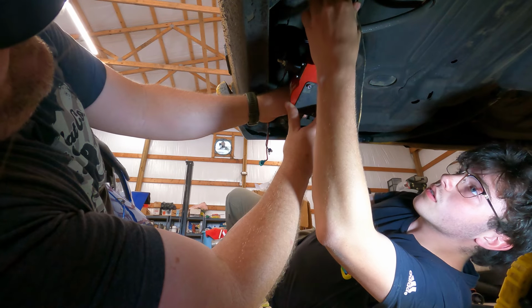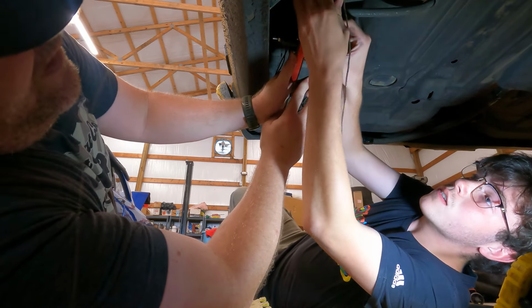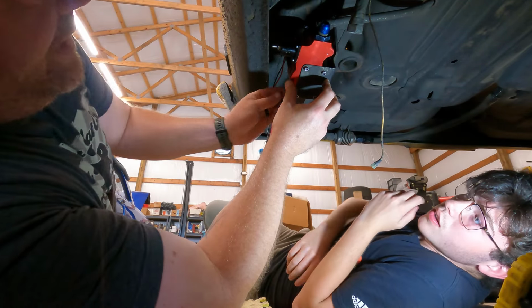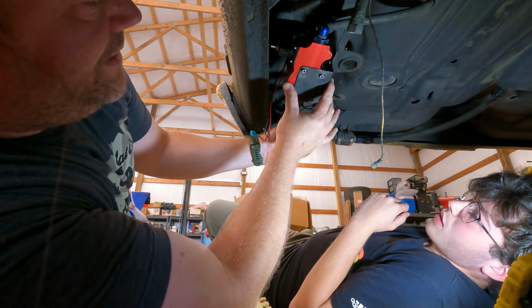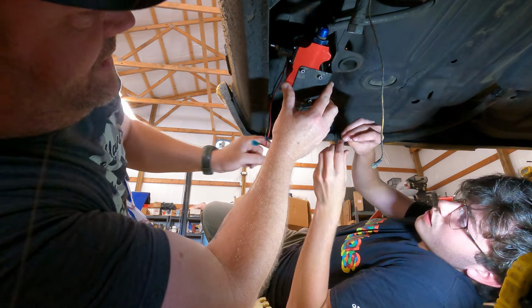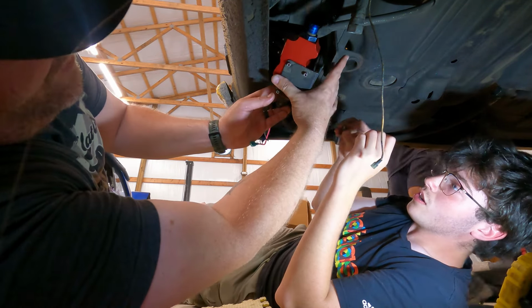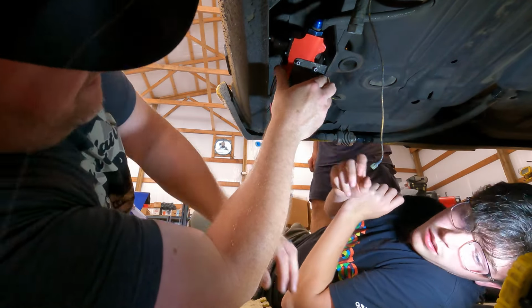Here, it's not. Can't reach it. Hang on, before you connect that one, let's go ahead and get that mounted on there. So this needs to go through the hole on this. Feed it in that way, and then this hole will line up with that. Towards you, yep. Okay, it's in there.